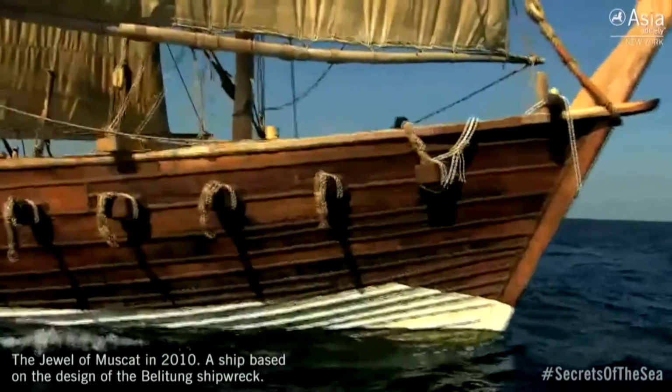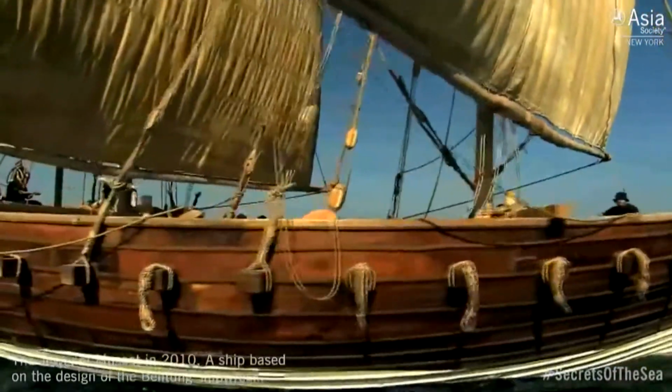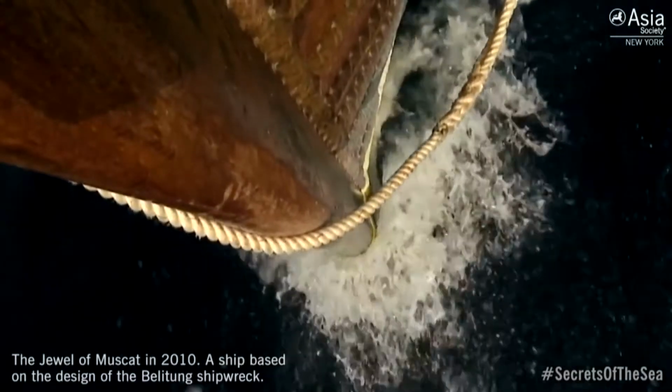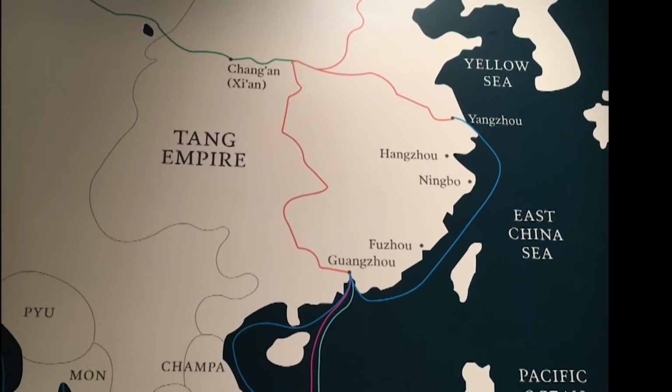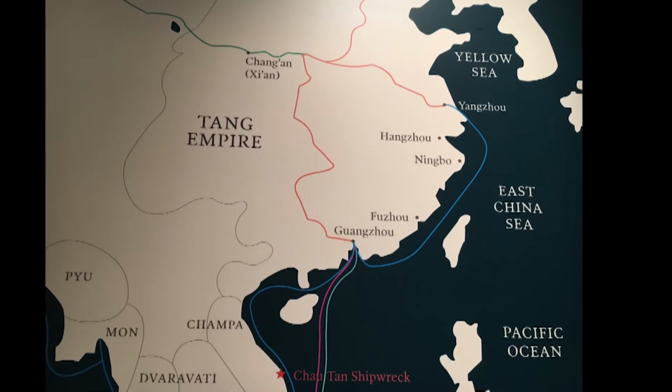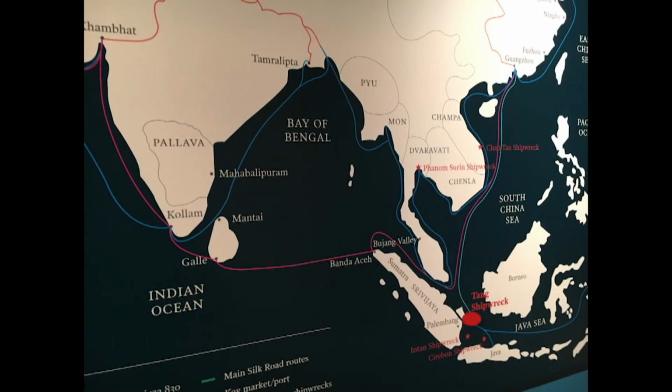The ship itself was not a Chinese ship. The ship was actually a ship that had originated in West Asia, probably in the Persian Gulf, and had sailed all the way to China. The ship assembled its goods from Yangzhou, China, then headed to Baghdad in the Middle East. Unfortunately, due to bad weather, it sunk around Belitung Island, Indonesia.